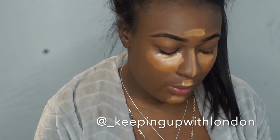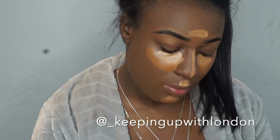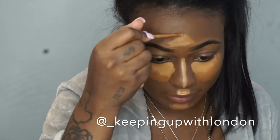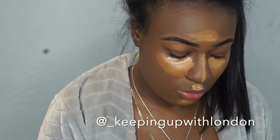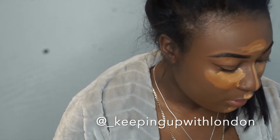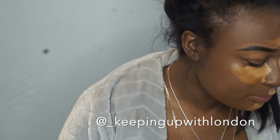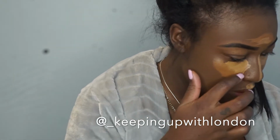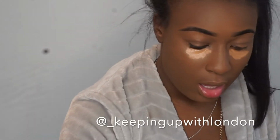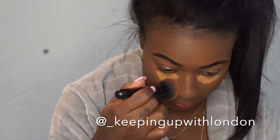And I'm going in with my Milani Conceal and Correct in the shade Warm Almond. And this is just so everything could blend seamlessly into my skin. I do love a bright under eye, but since this is the first time I'm using this product, I want to make sure everything's good. I want my concealer to be as bright as my future, okay?